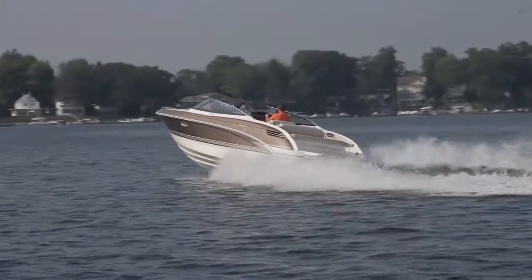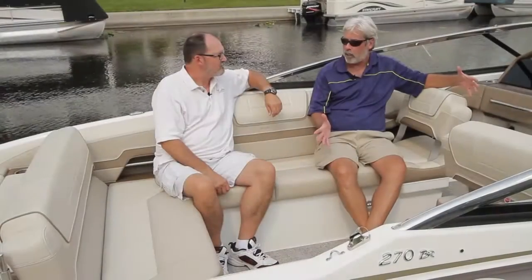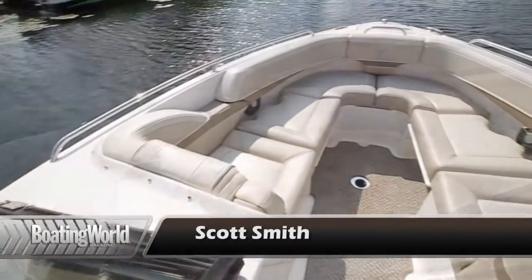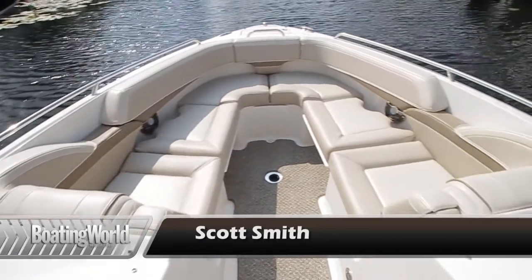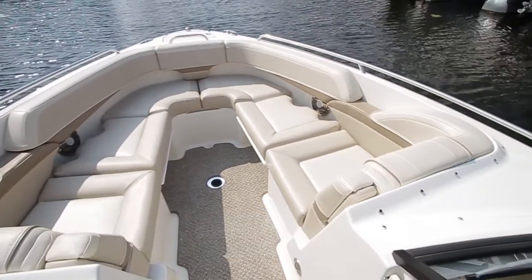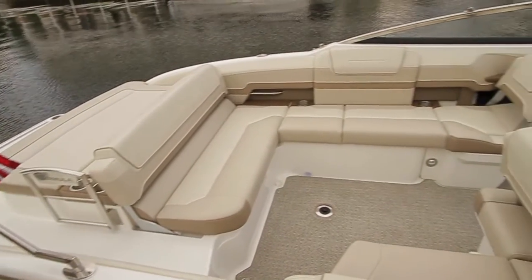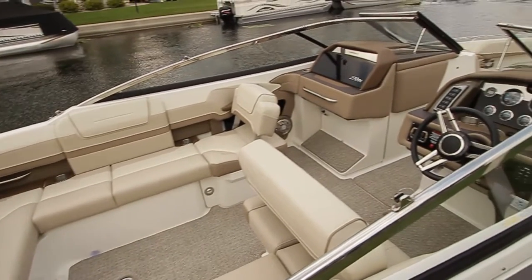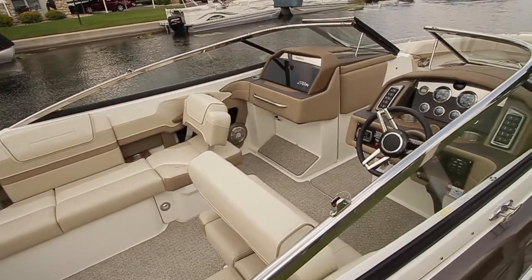Well, Scott, I know the 270's been one of your most popular models. What have you done to your baby here? It's totally different. This thing has undergone a transformation. We'd run the same interior for a number of years, change of colors, but the same basic pattern, same basic layout. And we came back to it. They wanted to soften it up and really, for Formula, make a transformation.